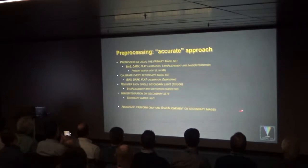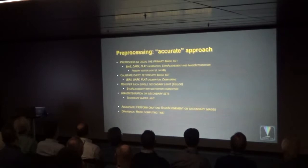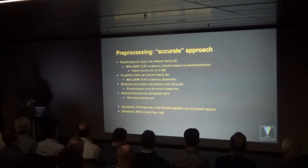So, the main advantage is that you perform only one star alignment on your data set. This is very important. The only drawback is that you need more computing time. But, in my opinion, it's not a problem because it runs on its own. I start the image aligning process, I go to take a sandwich or something else, and when I come back, I have my set pre-processed and aligned, and I only have to do the image integration to get the secondary image.